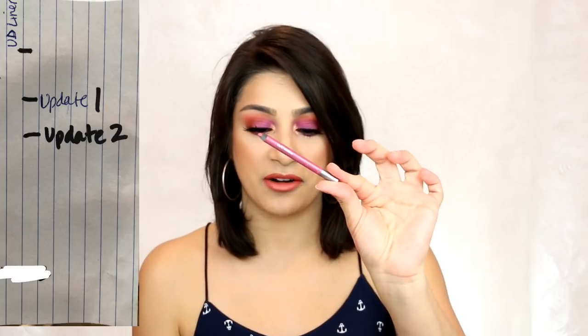Next up is my Urban Decay liner in Wicked. This does have some progress in it. As you guys can see, it has gotten smaller.